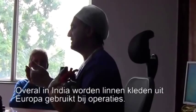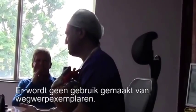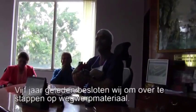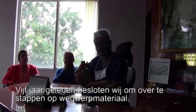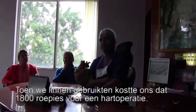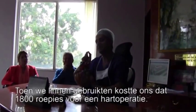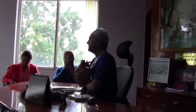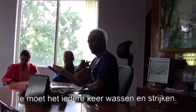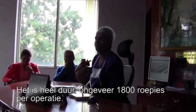All over the country, when surgery is done, they use the linen gowns. That's how it was even in Europe. Now we are using disposable gowns. We did the cost, around 5 years ago, we decided to switch over to disposable gowns and drapes. When we used linen, it was costing us about 1,800 rupees per heart operation, because linen lasts only 60 washes. Then you have to wash it and iron it and autoclave. It's very expensive. It comes to 1,800 rupees per operation.